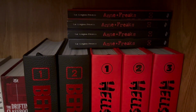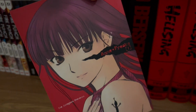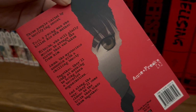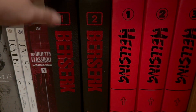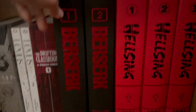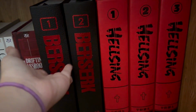And then we have Anne Freaks, another short 4-volume series that I honestly have not read yet, so I cannot tell you how I feel about it. But again, I think it's more of a psychological type thriller. And yeah, I really need to read more. We have good old Berserk here, which despite all of your hyping me up, I still haven't read further than the first volume of the first omnibus. I'm sorry. I apologize. But yeah.